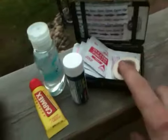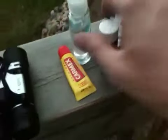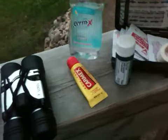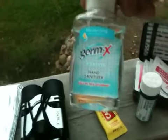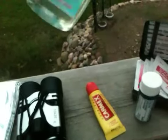I also carry a small first aid kit with some alcohol prep pads, some iodine, some tape, band-aids, and some Neosporin in there. And I carry a little bit of Advil and some hand sanitizer, because when you're out in the bush and you have to take a crap and you really can't wipe very well and you get messy, well, this will help.